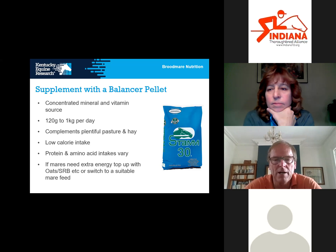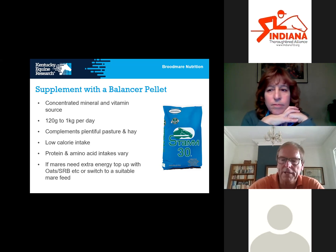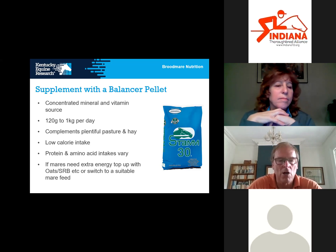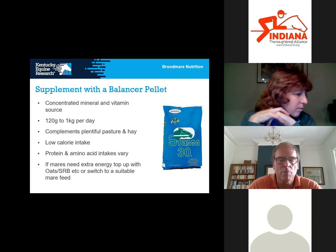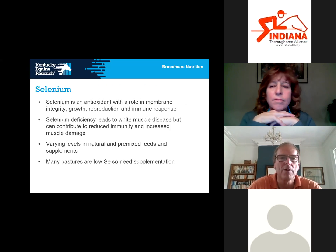Now, you can ask your feed company or your nutritionist to do the calculations, and that's a better way of doing it than my rules of thumb, but that's probably a general guide that you could follow in terms of when intakes get low. Either you switch to a product that's more fortified, or you top up with a balancer.